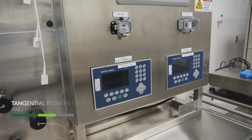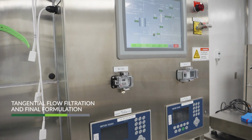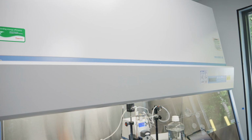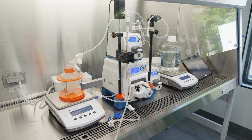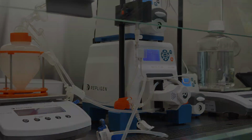We will move the process into tangential flow filtration, where we are able to exchange the buffer into final formulation buffer that is both good for shelf life and good for injection into a human, and we will achieve the final concentration for the therapy. This is the end of our drug substance process.